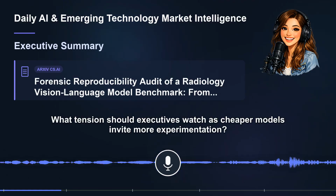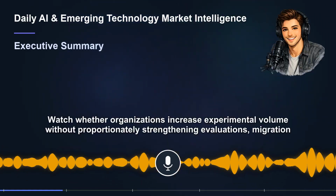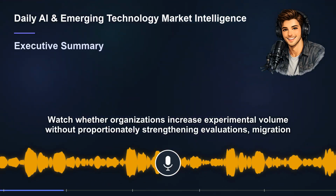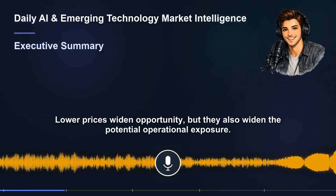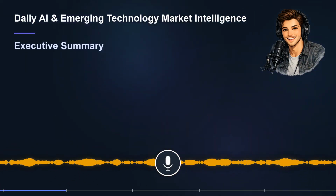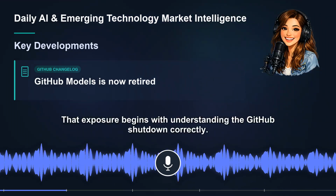What tension should executives watch as cheaper models invite more experimentation? Watch whether organizations increase experimental volume without proportionately strengthening evaluations, migration controls, and human review. Lower prices widen opportunity, but they also widen the potential operational exposure. That exposure begins with understanding the GitHub shutdown correctly.